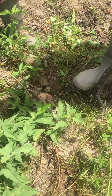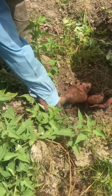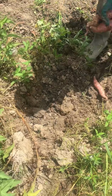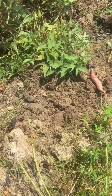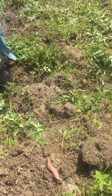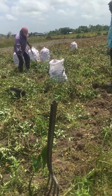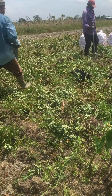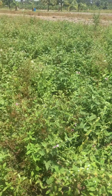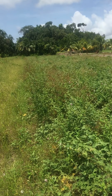So we harvested sweet potato. See them things, right? That's why working hard here today. Sweet potato field here. It runs straight down to the end.